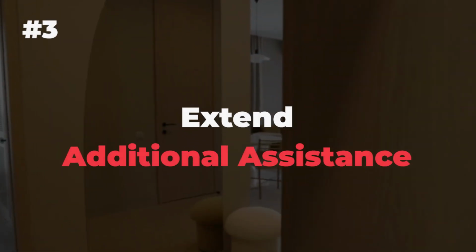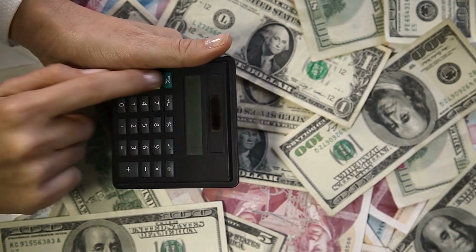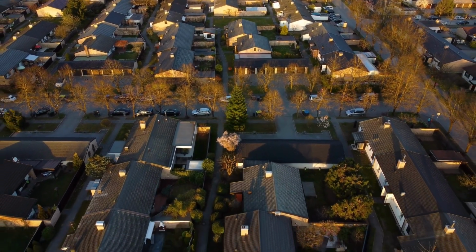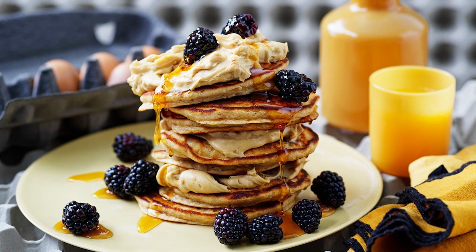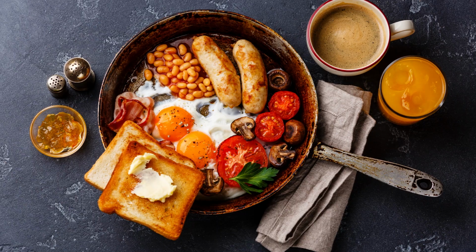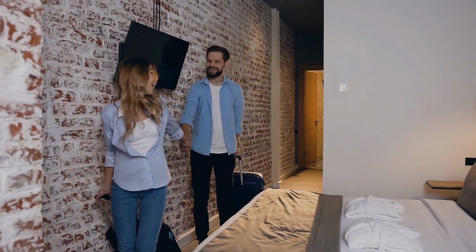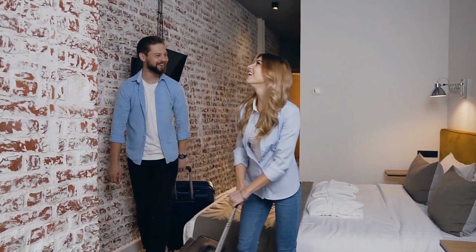And now let's go to number 3, extend additional assistance. If you want to significantly increase your revenue and differentiate your property from others in the market, offer additional services. One popular option is to offer breakfast as an add-on service. This can be as simple as providing a continental breakfast or as elaborate as offering a full hot breakfast. This is a great way to provide added value to your guests and make their stay more enjoyable.